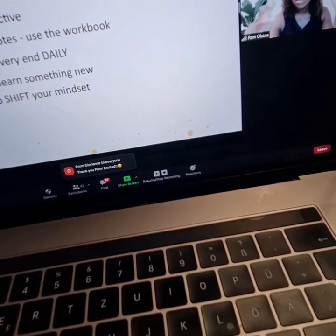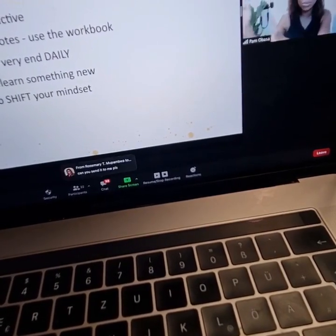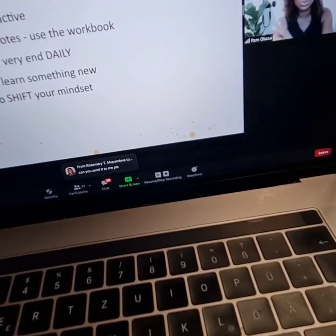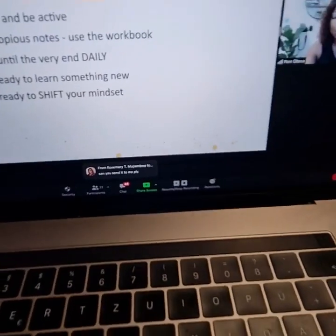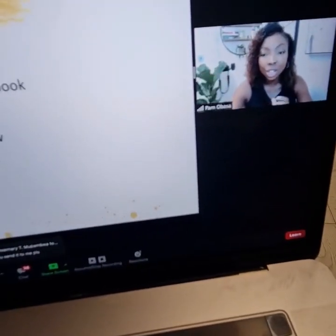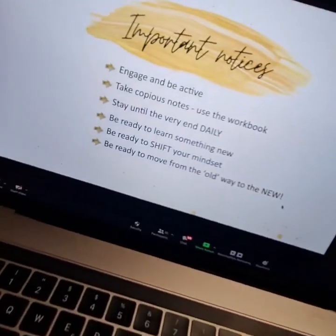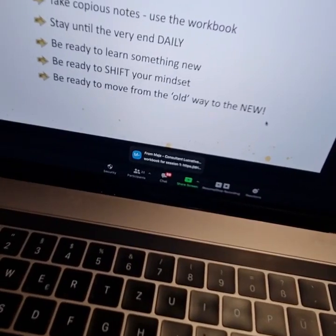We're going to be talking about mindset a lot because we're creating not only offers, but high ticket offers. So earlier we spoke to Sue, and when she said what it is that she's doing, we all just went, whoa, that's too cheap, right? So we're going to be creating high ticket offers. That requires a huge shift in mindset. Be ready to move from the old way to the new way, right?